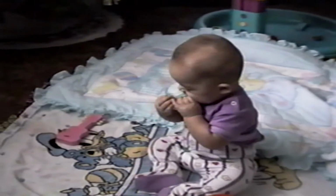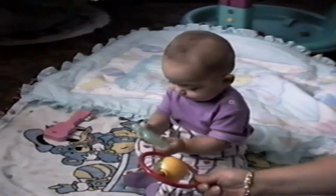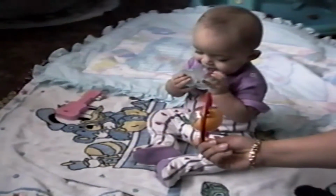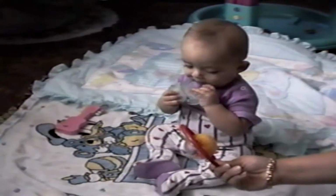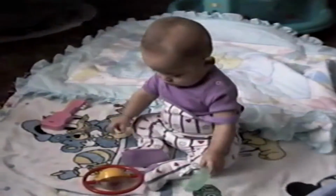Try your hand to the rattle. See what happens. I don't think she wants it. That rattle right there is Hailey's favorite toy, the one Michelle's holding. She just doesn't want it at the moment. So right now she just prefers to chew on that. And later on in this segment, we're going to show you how Hailey can stand.